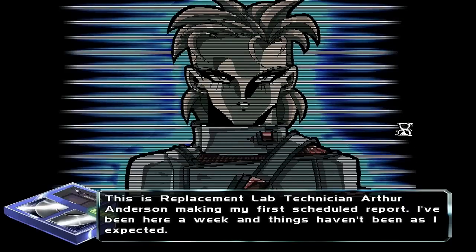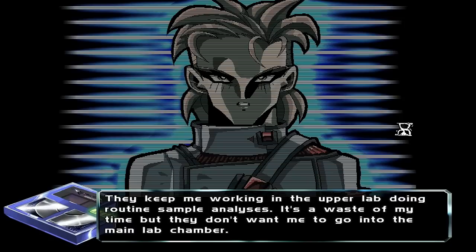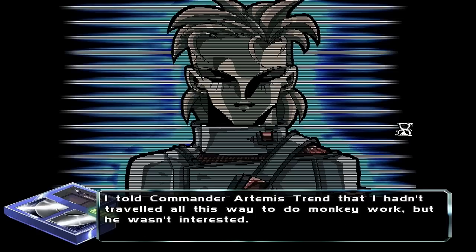This is replacement lab technician Arthur Anderson making my first scheduled report. I've been here a week, and things haven't been as I expected. They keep me working in the upper lab doing routine sample analyses. It's a waste of my time, but they don't want me to go into the main lab chamber. I told Commander Artemis Trent that I hadn't traveled all this way to do monkey work, but he wasn't interested.